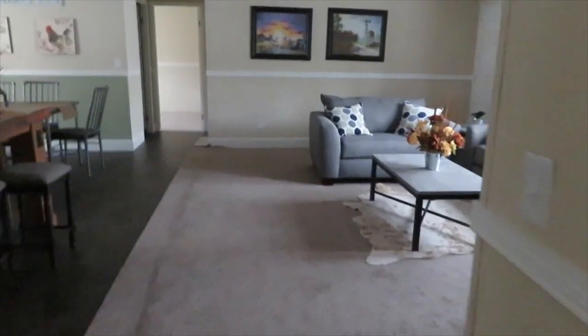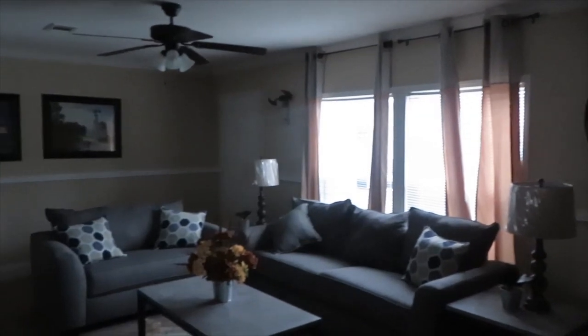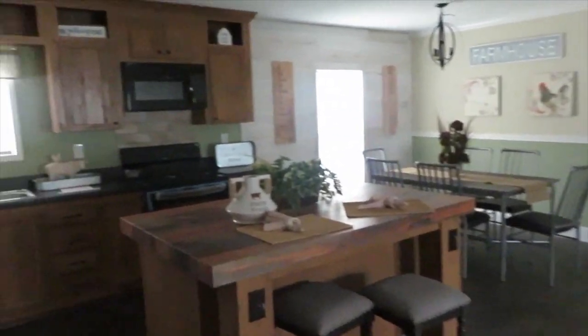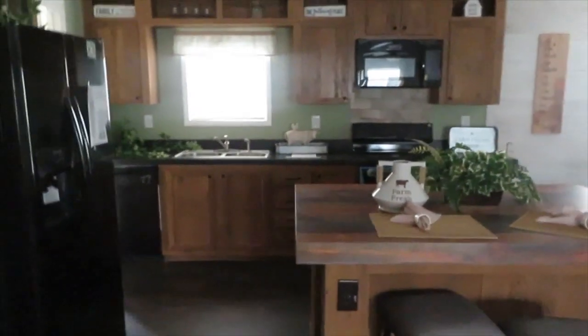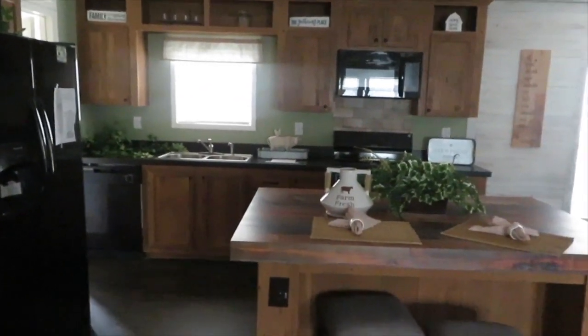Master bedroom. Got your living room here. Dining room and kitchen. Totally open. Totally open, you guys. All right, this is the Hawthorne.